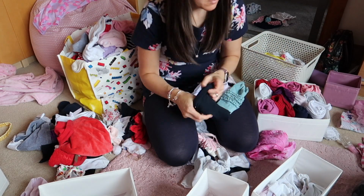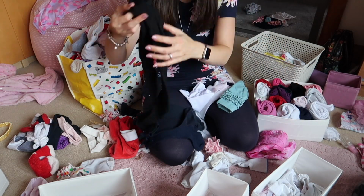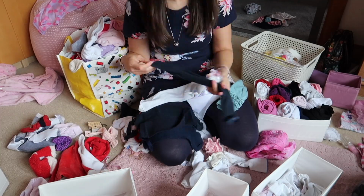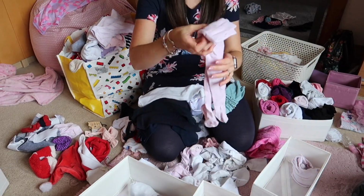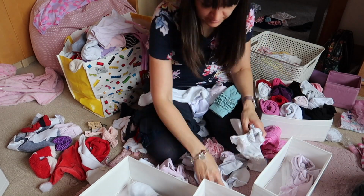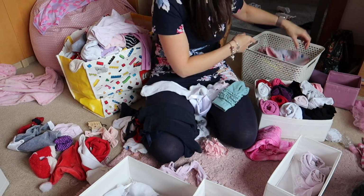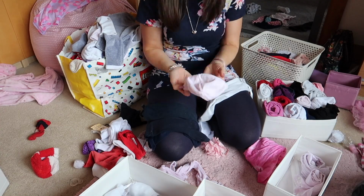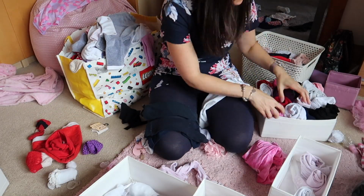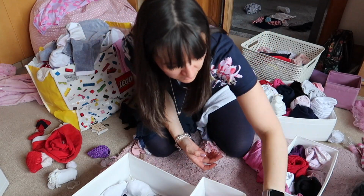And then the rest of these boxes you can see all around, I've just got different categories of things. So the tights box you can see is obviously going to go in the drawer. The bag behind me is stuff for donating, stuff that doesn't fit anymore. And then I would just recommend using this method of surrounding yourself by different little baskets and putting things in different categories before you just bung things back in the drawer.